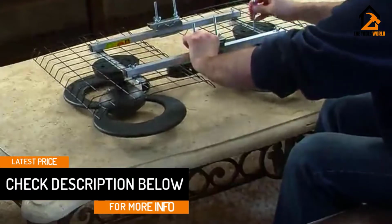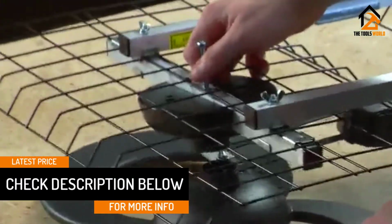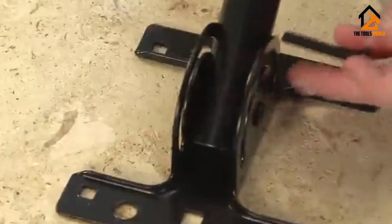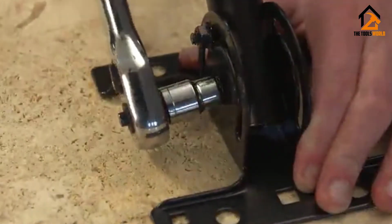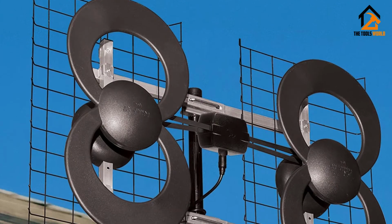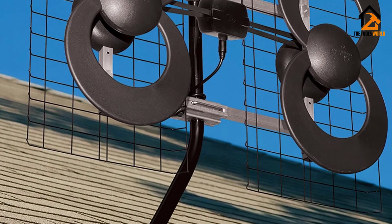Black antenna in the form of 8. The design of these antennas is multi-directional, which guarantees a wider range of reception and possibilities for TV owners. The product consists of 4 powerful antennas, a 20 inch mount, and hardware that is resistant to any weather conditions.